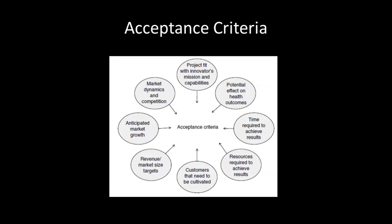Another part is the potential effect on health outcomes. You can say we only want to work on a medical device project if it has the potential to affect so many millions of people, or thousands of people, or hundreds of people. It really defines the scale of the problem that you're trying to address. And you'll have to set a threshold as a team to what meets that acceptance criteria and can go on and be taken on as a project.